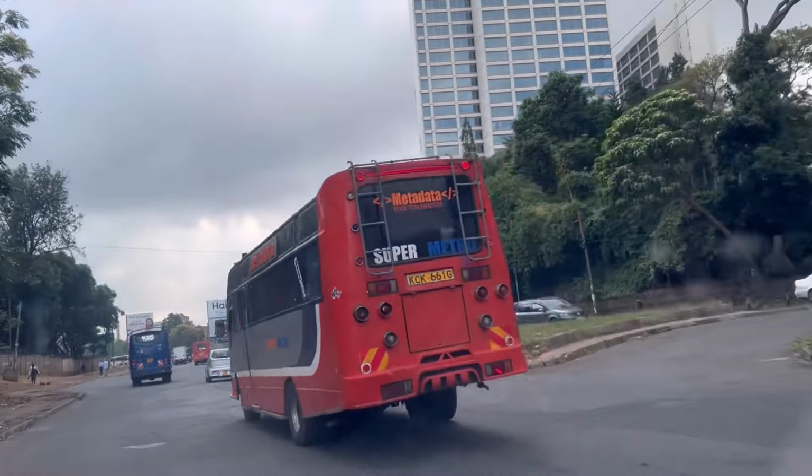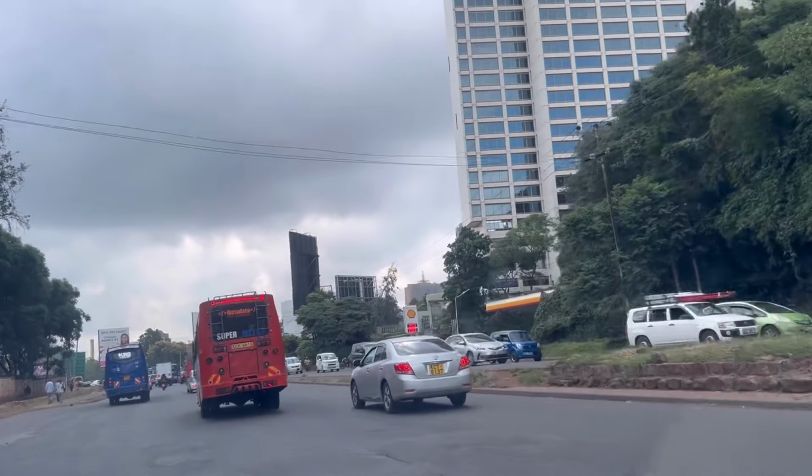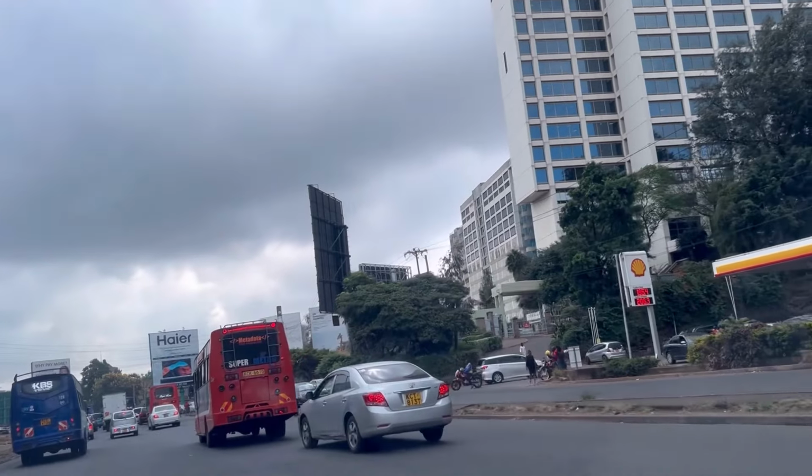In 300 meters, turn left onto Nyeri Road. A Super Metro bus, it's one of the popular bus companies that we have around the city, the CBD.